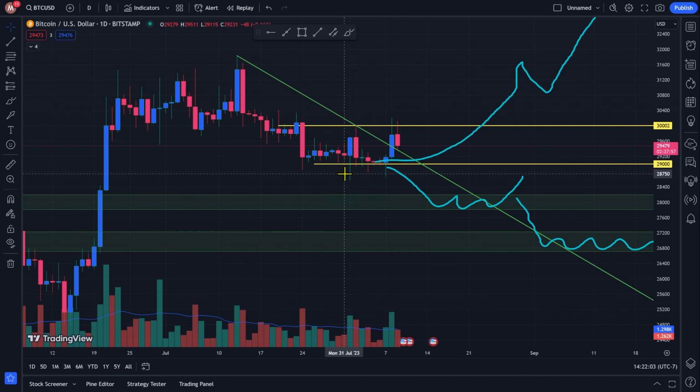Anyway, so this is the Bitcoin chart. You can see this is the daily chart. We're still just locked in between 30,000 and 29,000. Nothing really interesting is going to happen until Bitcoin breaks out of this little space right here between these two lines. We're also a bit locked on this downward trend line here. As you can see, we went way above it, we came back to touch it, and now we're reversing a little bit on the upside of it.